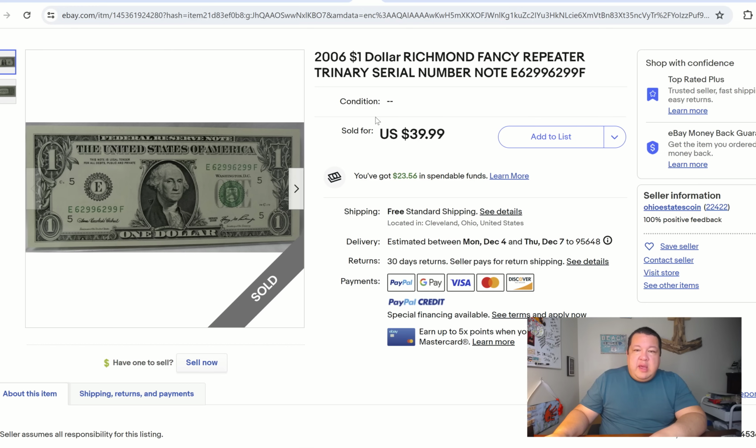What we have up next here is a 4-digit repeater on a 2006 $1 bill. It's also a trinary. It's got two sixes and nines.